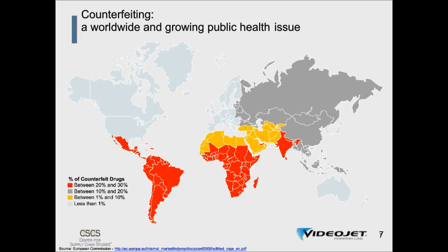So counterfeiting, which is really the major background for serialization and track and trace, is a huge issue on a global scale, both in many other industries, but for our interest here, very much within the pharmaceutical sector. It is evaluated that in the developed world, so Europe and the US mainly, about 1% of all pharmaceuticals sold today is considered to be counterfeit.